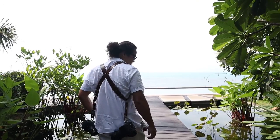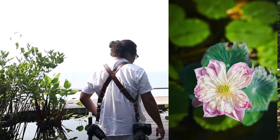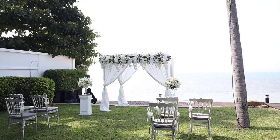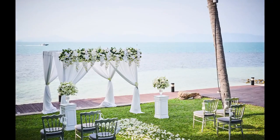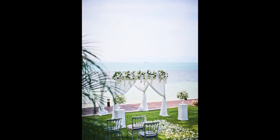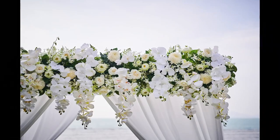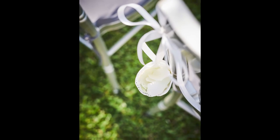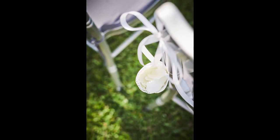Once I'm done with both the bride and the groom, I usually run down to the wedding venue to take the photo of the setup shot, like the ceremony, which by then should be all complete. So we're gonna get a good clean shot of the gazebo and the chair being set up nicely.